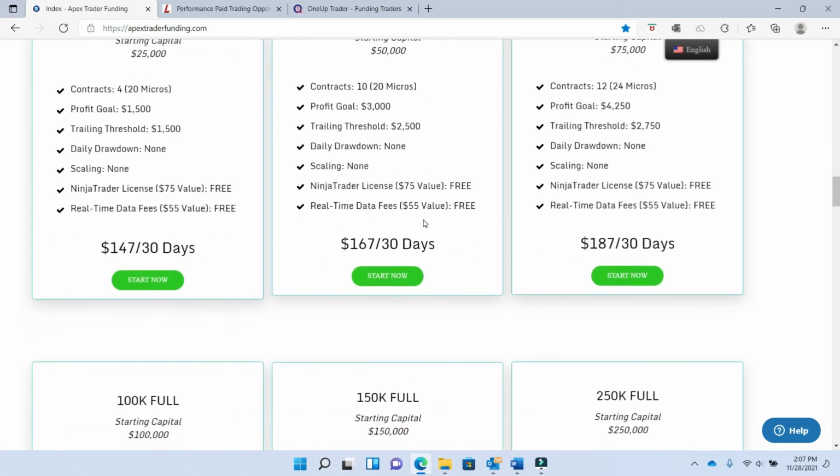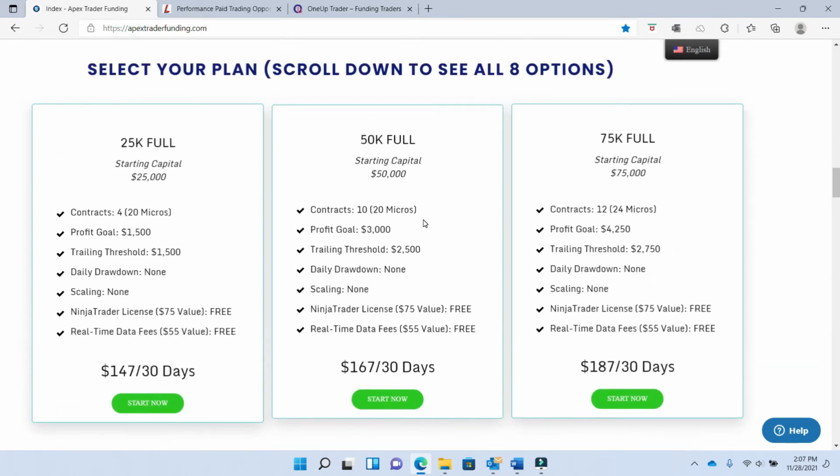So, once you get your target, you've traded your 10 days, the company then reaches out to you via email and says, congratulations, you have passed. They'll send you a contract that you have to sign that says, you'll follow the rules. This is how you get paid. And then you turn it in. And then after that, you actually get credentials for a new account. And that account is your live account.